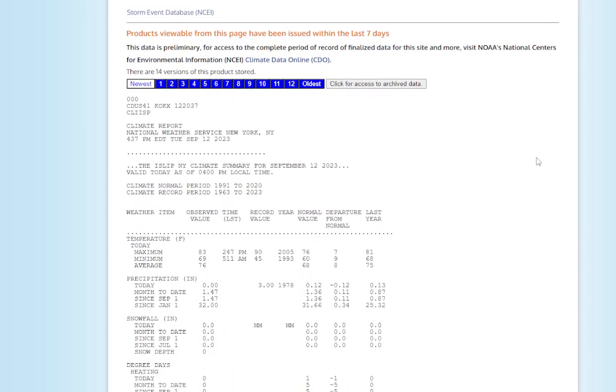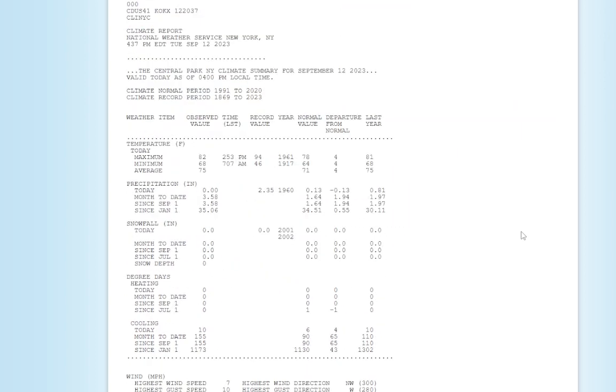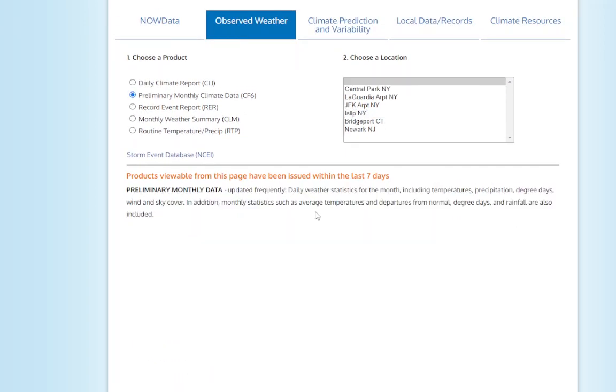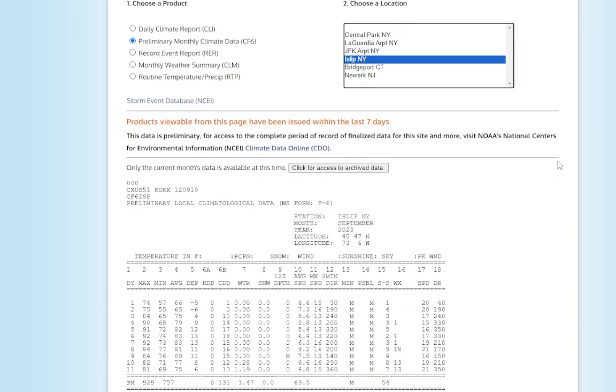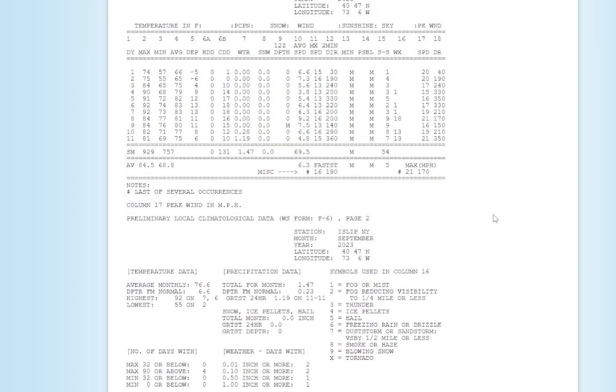Islip hit 83, 7 degrees above normal for the high, and 8 degrees above normal for the day. In Central Park, we were 4 degrees above normal for the day. And if we look at the preliminary data for Islip here, just to give you an idea of how above normal we're running this month so far, we're running over 6 degrees above normal for September temperatures. That's quite remarkable, but things should cool down. But I still think this month is going to wind up being above normal.